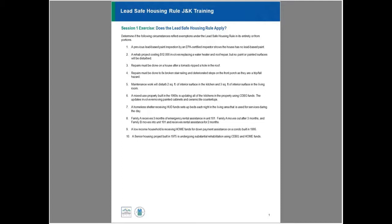So there was a follow-up question about the rental assistance example and about the fact that there were 2 families in number 8. And the issue here is that the lead-safe housing rule is tracking with the unit itself. So we're not looking at, okay, family number 1 was only here for 3 months. Family number 2 is being handled separately and counted. That 100-day rule is based on the unit itself, which makes sense because, of course, the lead-safe housing rule is concerned about the unit and the lead hazards that would be part of that.